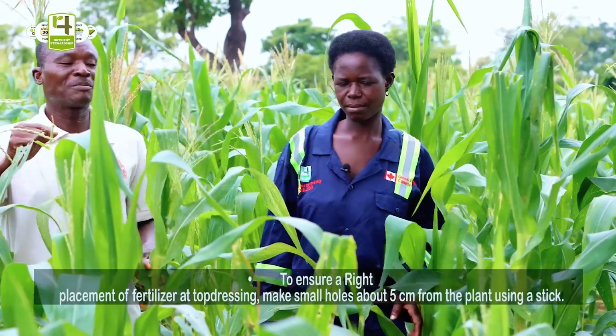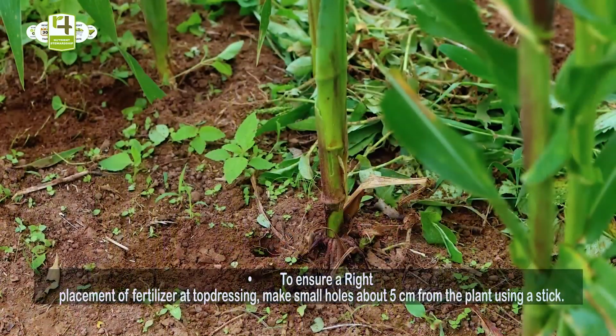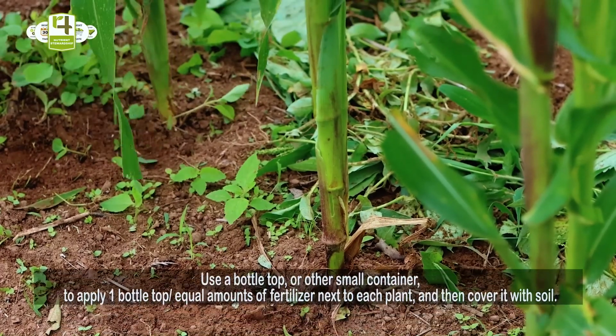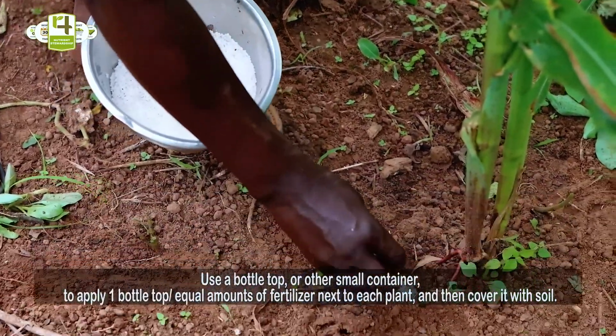To ensure a right placement of fertilizer at top dressing, make small holes about 5 centimeters from the plant using a stick. Use a bottle top or other small container to apply 1 bottle top or equal amount of fertilizer next to each plant, and then cover it with soil.